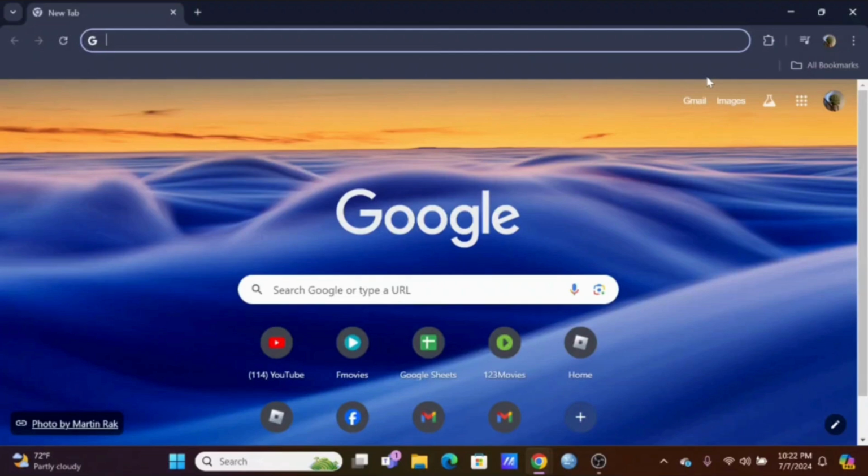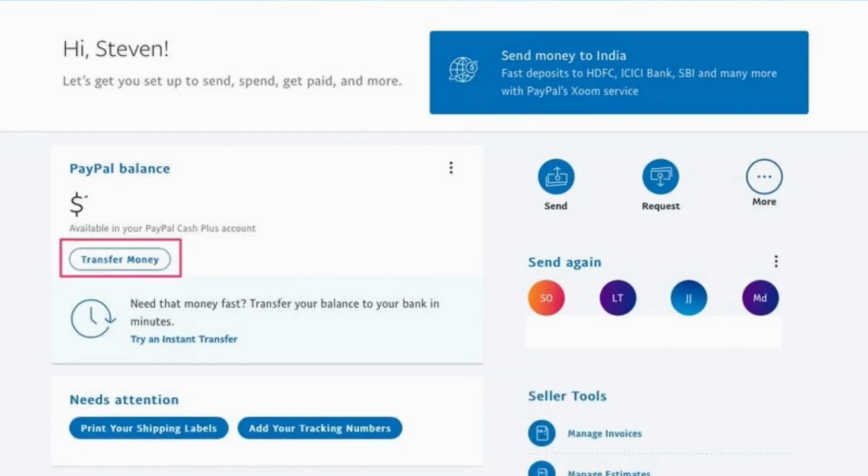Firstly, you need to head over to your PayPal application or, in a browser, search for paypal.com. The first thing that you have to rest assured is that Paysafecard Mastercard is not available in every region. So be sure that it is available in your region.